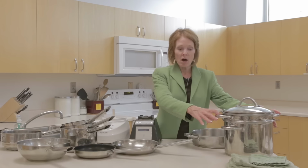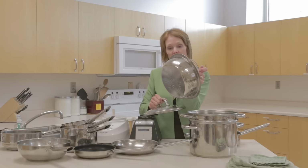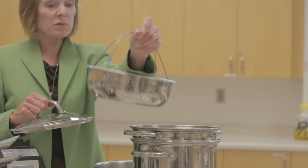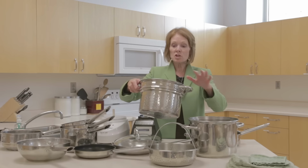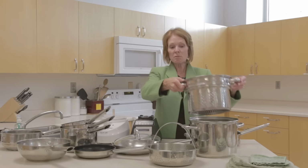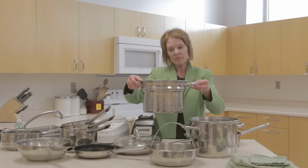This is a stock pot, and with our stock pots, they came with a vegetable steamer. It also has the little holes in the bottom, so you can have boiling water and then steam things in it. Ours also came with a pasta basket, and it has a lot of holes in it, and you would just have the boiling water here and then submerge the pasta into that. When it's ready to drain, you just lift it out.